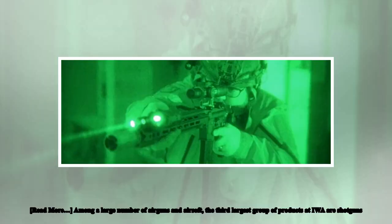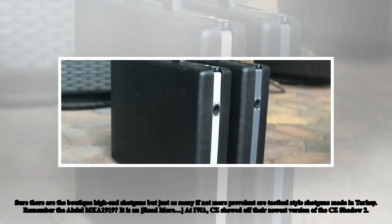Among a large number of air guns and airsoft, the third largest group of products at IWA is shotguns. Sure, there are the boutique high-end shotguns, but just as many, if not more prevalent, are tactical-style shotguns made in Turkey. Remember the Akdal MKA1919? It is at IWA.